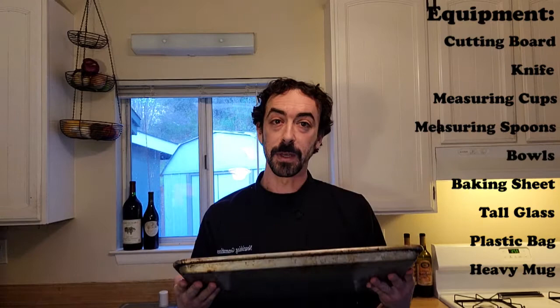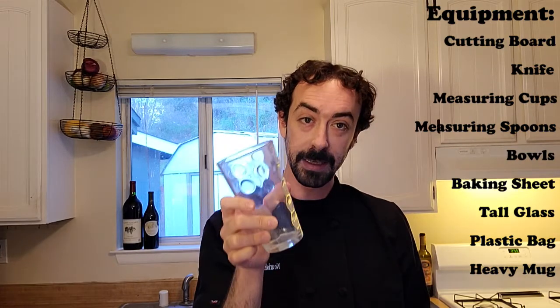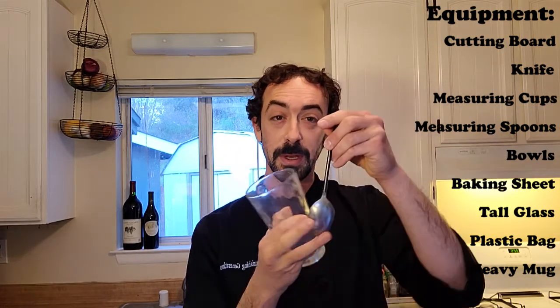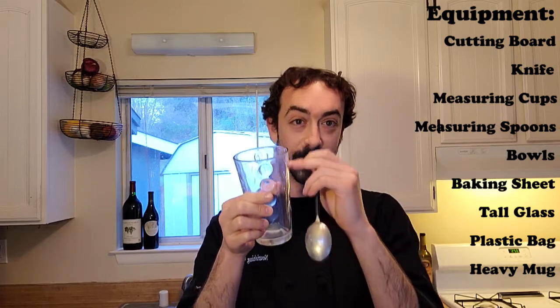You're gonna need your baking sheet, the same type of thing we use to make the pizza. You're also going to need a small plastic baggie and a heavy mug. Finally, you're going to need a tall glass like this and a spoon. One that has a long handle is good, because it's going to be all the way from the bottom to the top of this cup when we're done with it, and you want to be able to get in there with the spoon and eat every last bit. And that is going to be all the equipment that we need today.